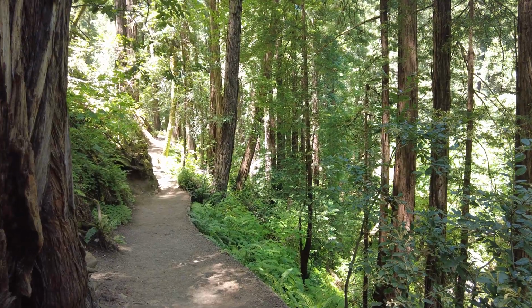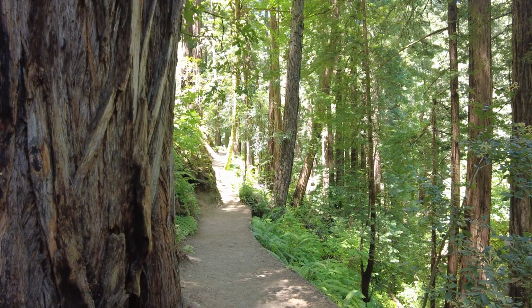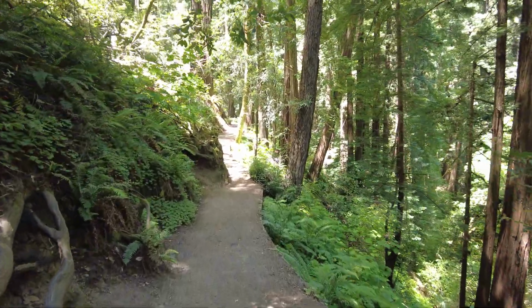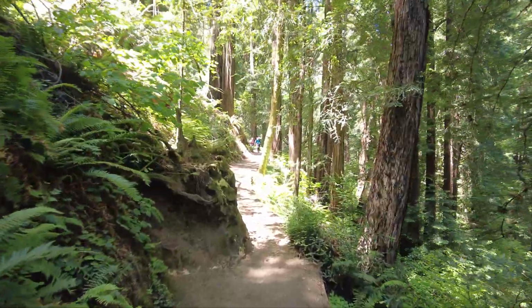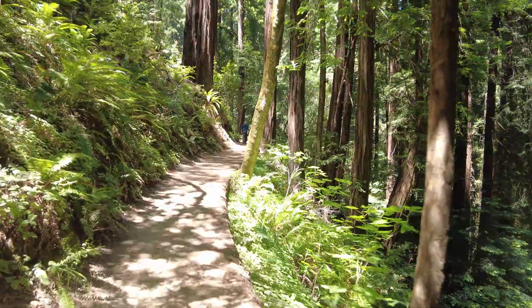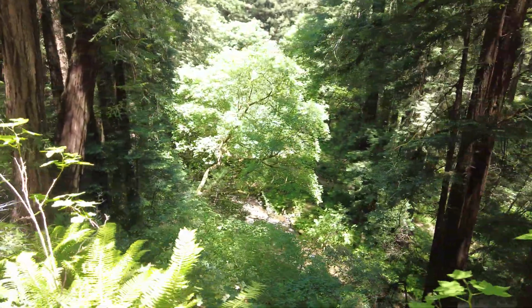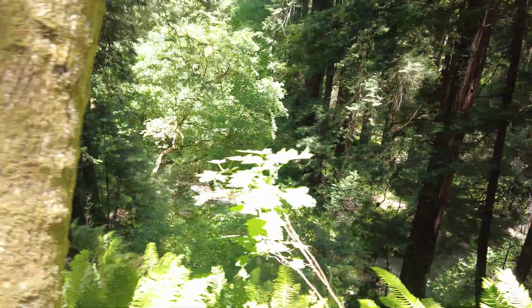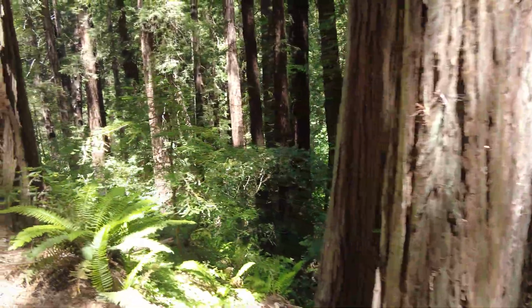Trying to grab occasional pictures too. Also a little bit of a creek or stream running through. It's geared towards wilderness.